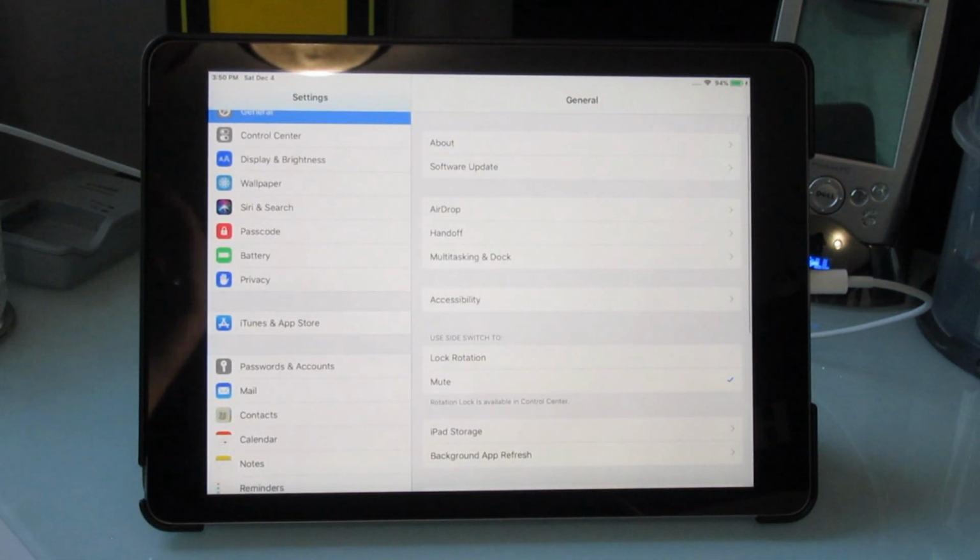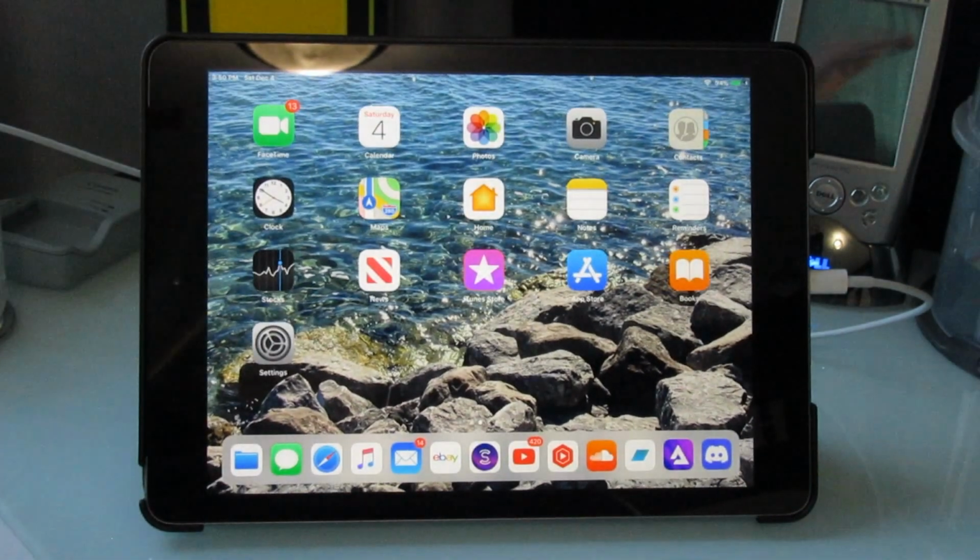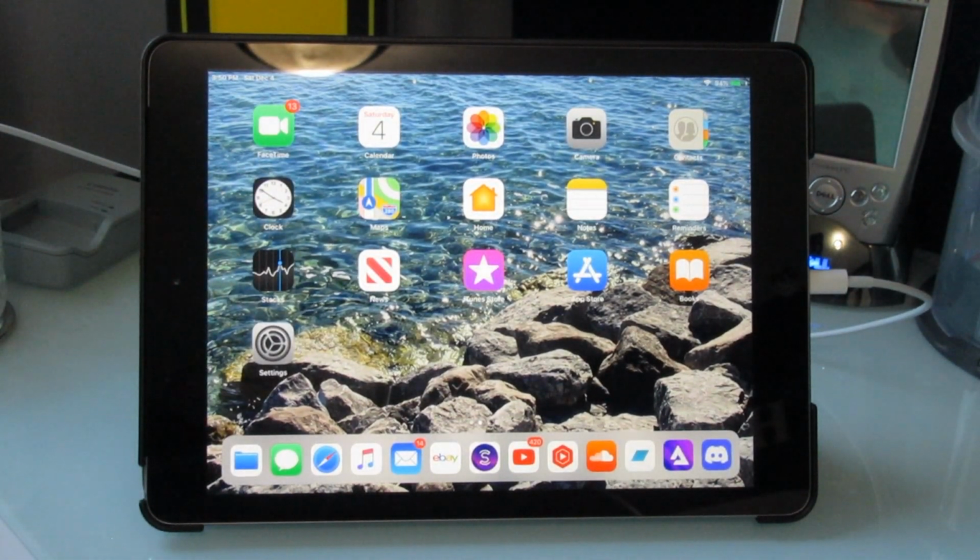So let's open up, I already did the settings app, we're just gonna do it again. And you can see, that's not terrible. It's not amazing. Like my main iPad could open that so much faster. In fact, my Air 2 could open that heaps faster than this Air 1 can, but it still opens pretty fast.